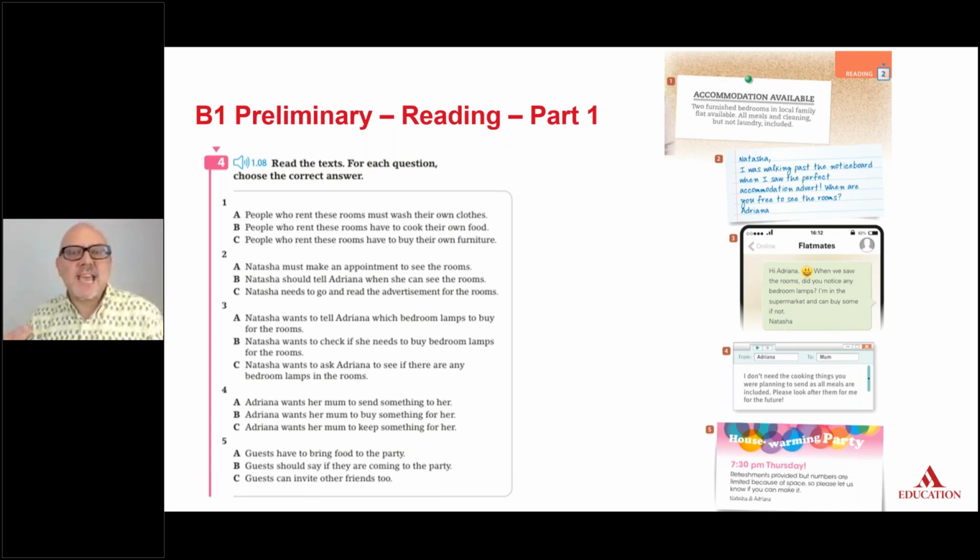Now, what is this kind of task testing? First of all, it's testing our students' understanding of different text types and the functions of different text types. As you can see on the right here, what we've got is a notice on a notice board. We've got a handwritten note, we've got a text message, an email, and a party invitation. So the first thing that this is testing is our students' understanding of what is going on, what are these messages, what type of messages are they? And then the second thing that is often tested, because these messages are transactional, they're usually about giving somebody information or asking somebody to do something. Then one of the key things also tested is students' ability to understand instructions.